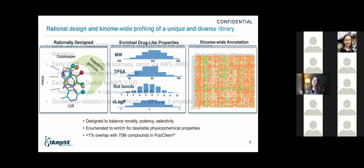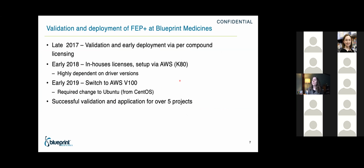So at Blueprint, we really started playing with FEP using the per compound licensing offered by Schrödinger. But then it quickly became obvious to us that to be able to establish and deploy FEP, you need to do some experimentation, some validation. So we brought in-house licenses, and we're relying on AWS for the GPU resources. And since then, with different levels of success, I guess, or different capacity, we have applied FEP for over 5 projects internally.